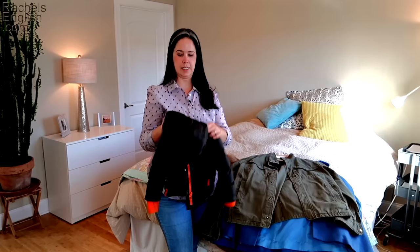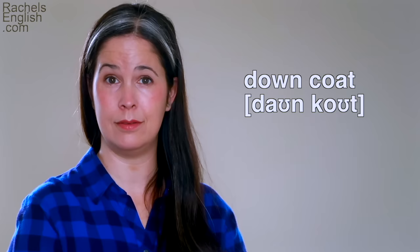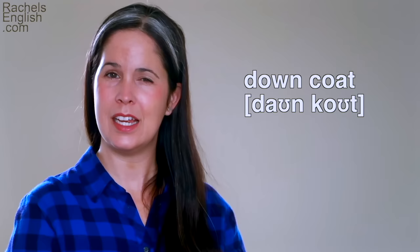Let's talk outerwear. This is a down coat. It's a heavy, really warm winter coat. Down coat. I've noticed something that several different language groups do to this combination ow plus n. They drop the n and make the ow diphthong sound nasally. It sort of sounds like this. Down.